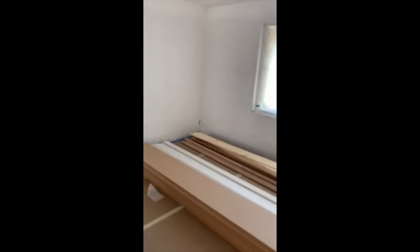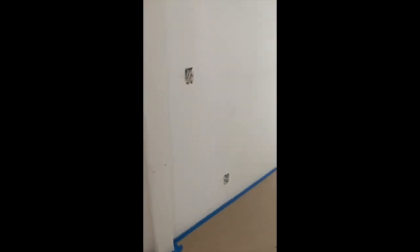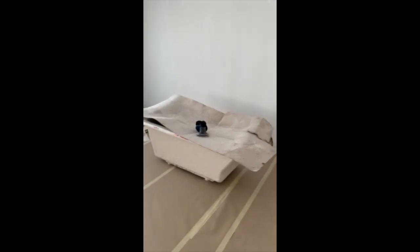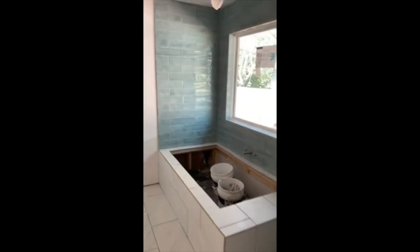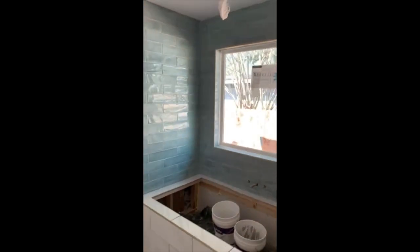And then I'm going to take you and show you the master bedroom. I'm just shooting a quick video. So this comes in from the garage. Here's the master bedroom. There's not going to be a bathtub in your bedroom. Okay. So here's your master bath. The grout's going in right now. Very, very pleased with how this has turned out.